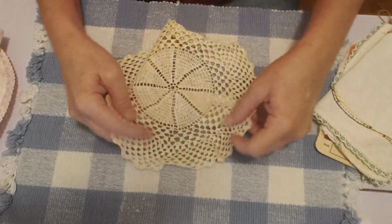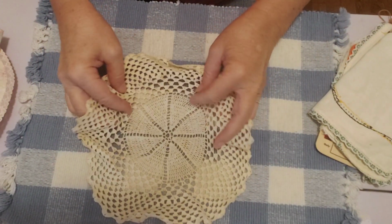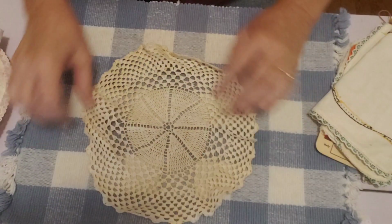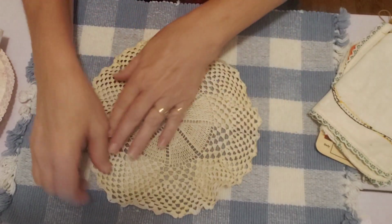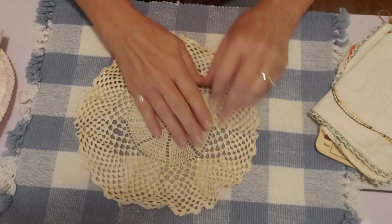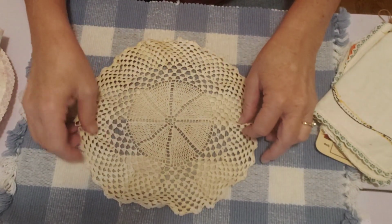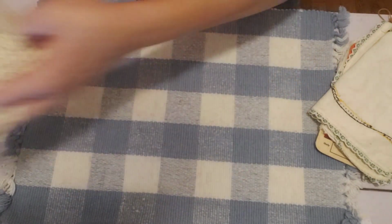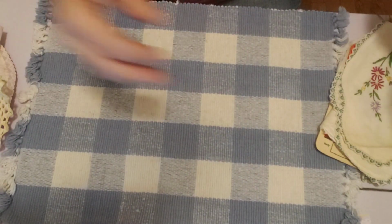This is a doily here. This color, of course, I always like. This one, I'm trying to see if it's in perfect condition. Yes, and it does kind of sit like that again too, like the ruffly edge doesn't lay flat. It ruffles when it's sitting. That's what I'm trying to say.